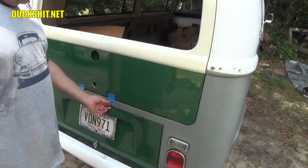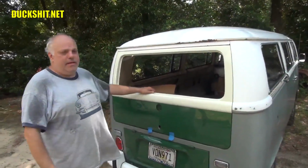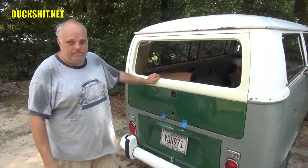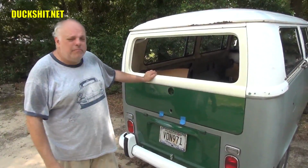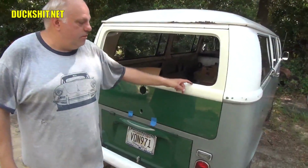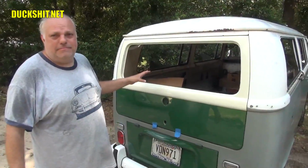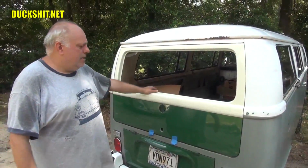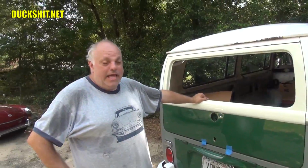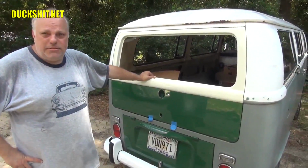All right, so here's the scenario. Here we have a 71 bus, made in February of 71, so it's officially a 71 model. The problem began when this seam along the original back hatch got bad rust. That's what happens. I suppose it could have been fixed.